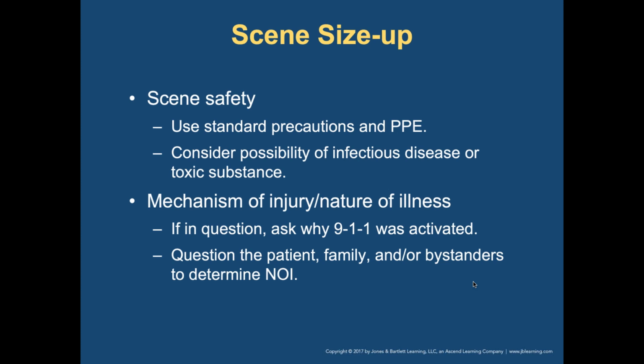Consider the possibility of an infectious disease or toxic substances when you go on scene. Is there multiple people? We don't know. And you want to consider the possibility of airborne hazardous material release. Always set up uphill, upwind. Protect yourself. Make sure you ask questions before you go in there. If you don't know, get with somebody, maybe the family member, bystanders, the scene commander, fire, police. Ask them what's going on. Hey, tell me what I need. I need some information before I risk my life to go in there and try to treat somebody.